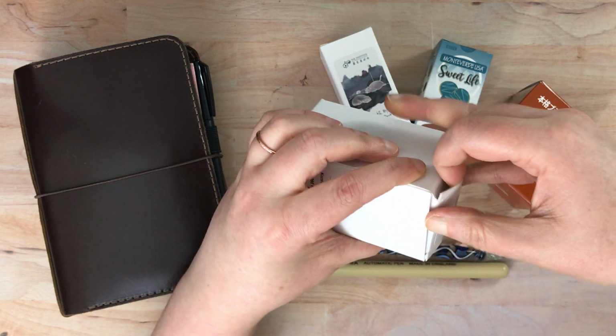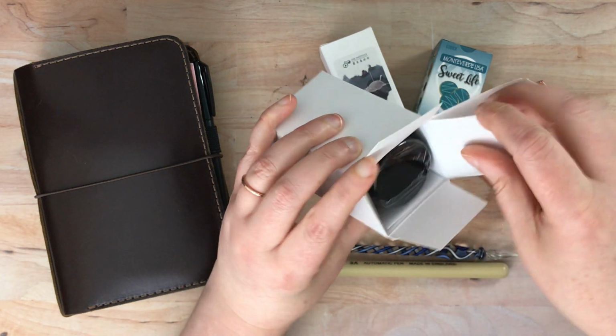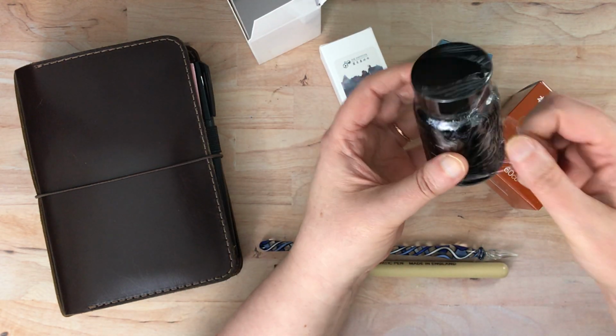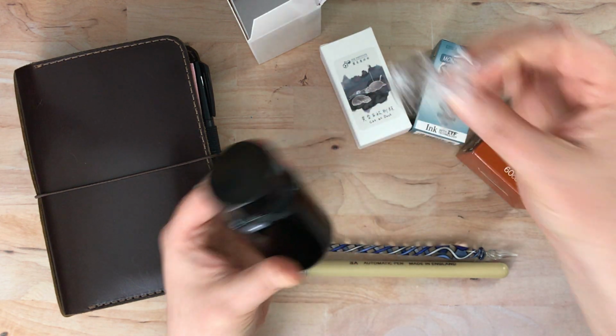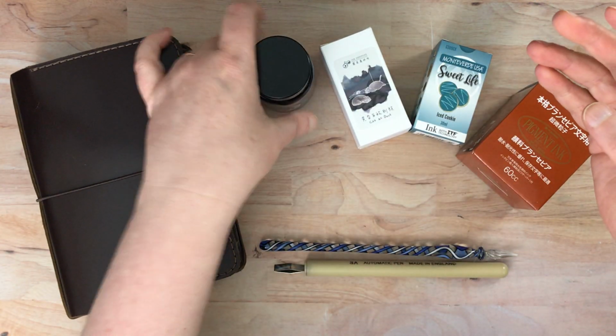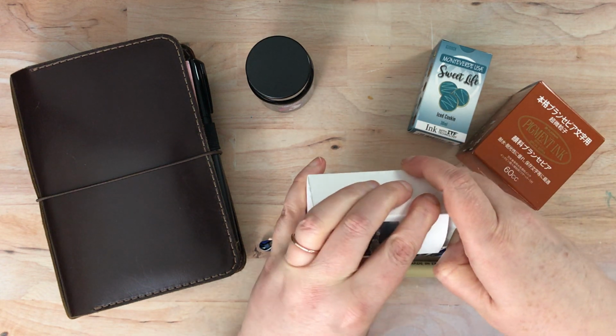And now, of course, it's going to be impossible for me to get into these boxes. Here we go. I probably should have unboxed them because this is also what happens. But then you can see how they come, which is kind of nice. And I really appreciate when they wrap it, because if they don't, sometimes it can do strange things in shipping.